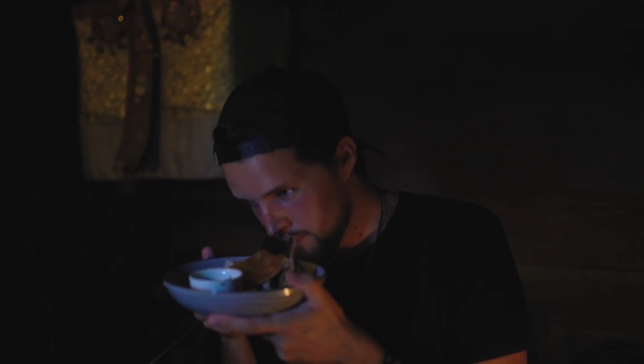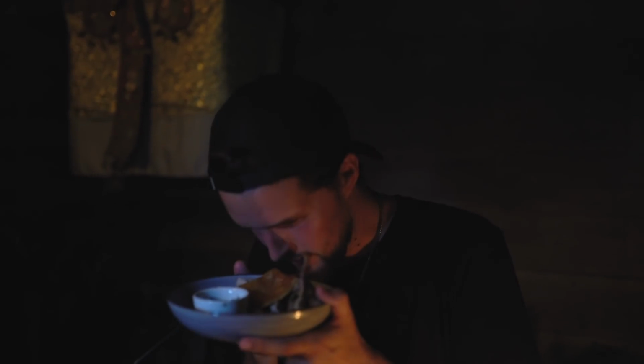Okay, we're going in. I'm going to try the skin first and then the meat shortly after. I know we've had comments recently that said we weren't supposed to smell our food, but for us, and these guys agreed that it's like half the taste is smelling the food. It's like it's one of the main senses.